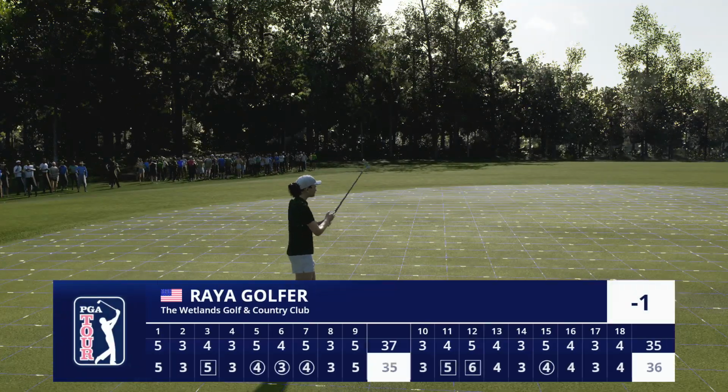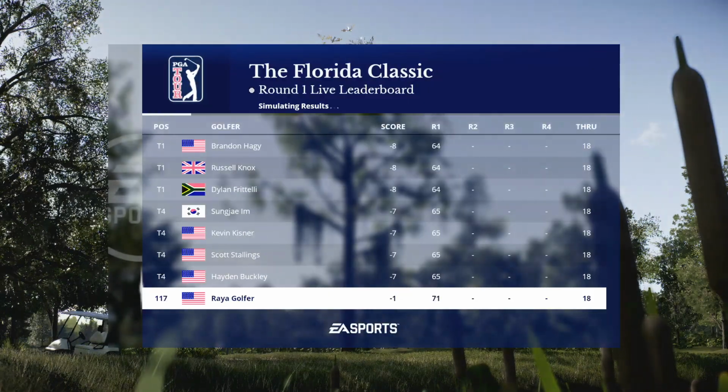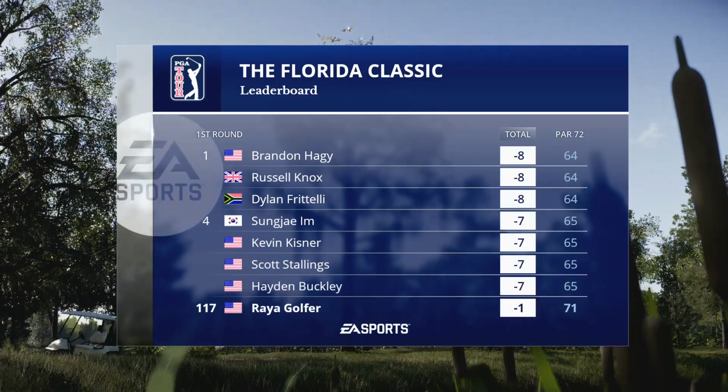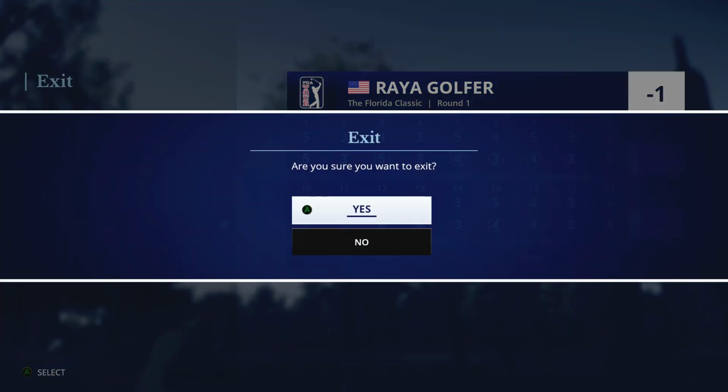That one polished off for bogey, and that will not help the cause. One last look at the leaderboard, Frank. Our featured golfer down, but not out after day one. Yeah, they might have to take the standing 8, though, or hit the reset.